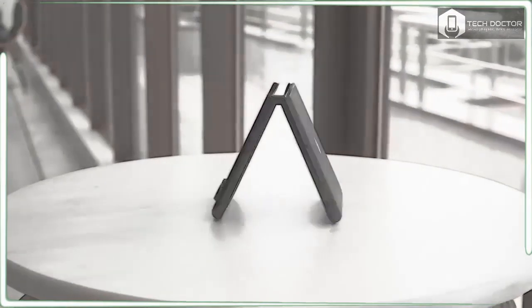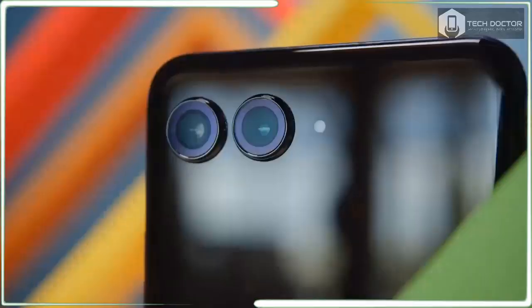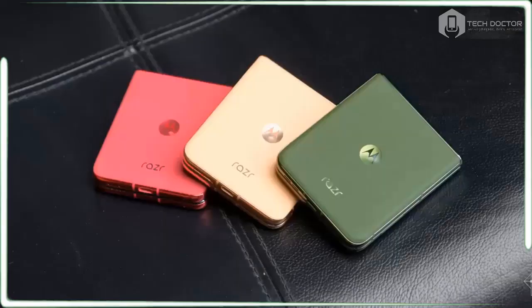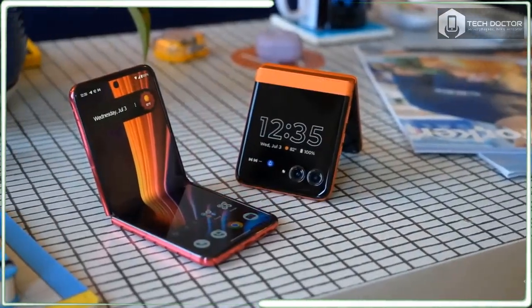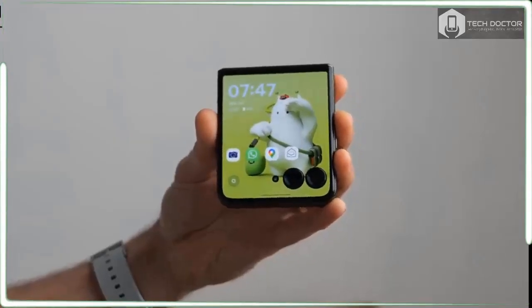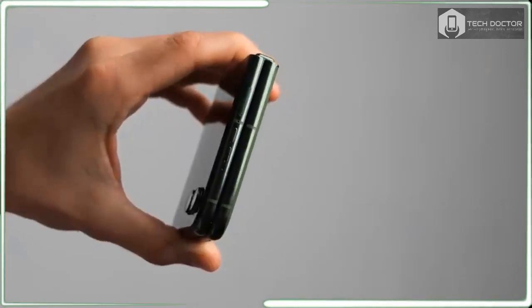I was enamored by last year's Motorola Razr Plus 2023 mainly because it did the unthinkable by dethroning Samsung's flip phone and earning the status of the best foldable phone around. With the Razr Plus 2024, Motorola takes everything I loved about last year's model and makes it better with all the iterative improvements to make this phone a solid contender if you are looking for a great foldable flip phone.